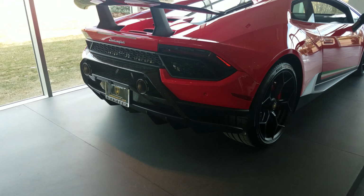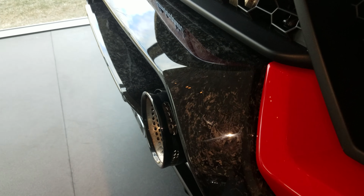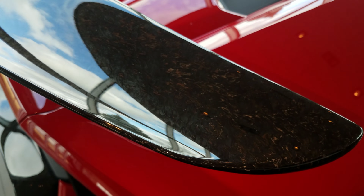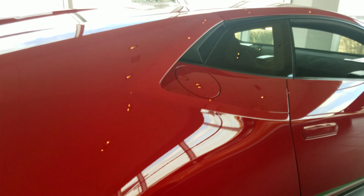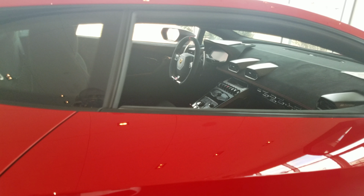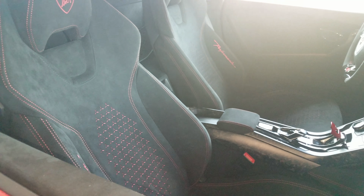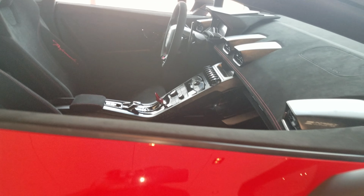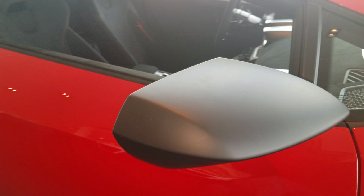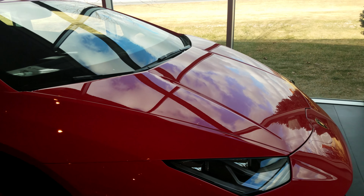Alright, Performante with the composite carbon fiber. Very nice. Same thing on the wing. I don't know if it shows it up. There it goes. Take a look inside the Performante. Very, very nice. Figure the room. I would have made that carbon fiber. But that's the Performante.